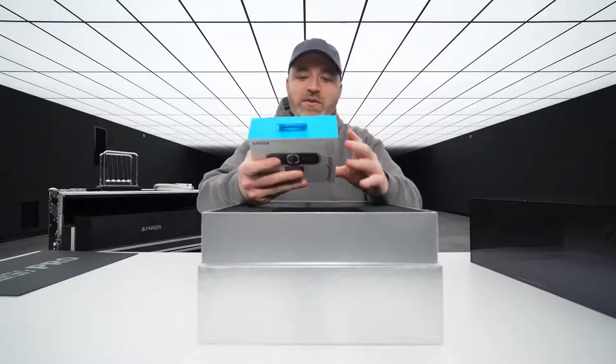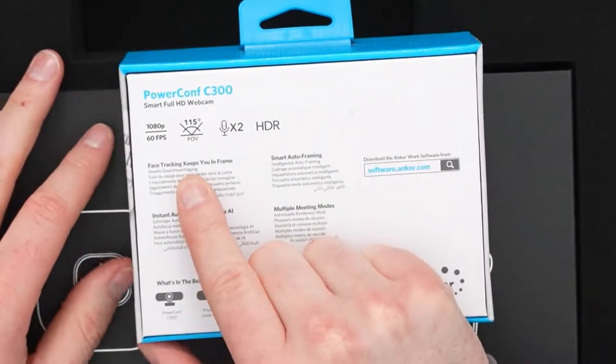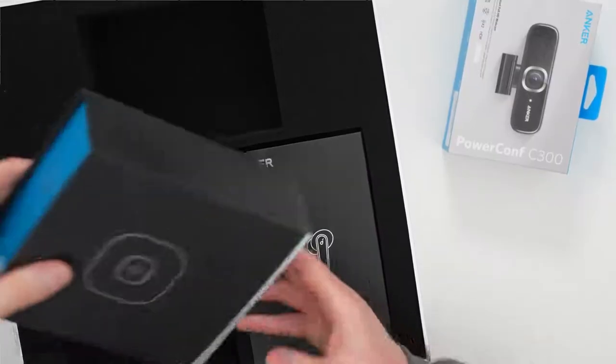So what is this AI doing? Is it gonna track you? Yes. So this is capable of keeping you in the frame. It will actually move and reframe the image if you happen to move around. Okay, I'm gonna just put that to the side, look at the other items. We'll get into it in a moment.